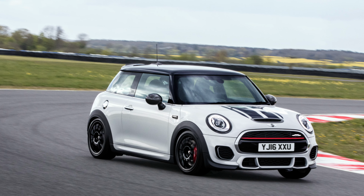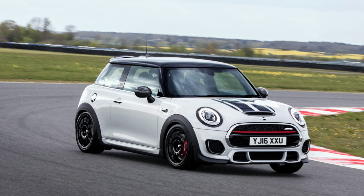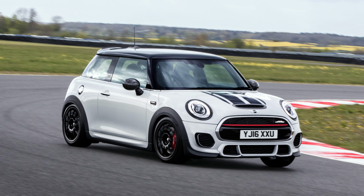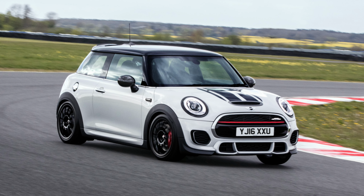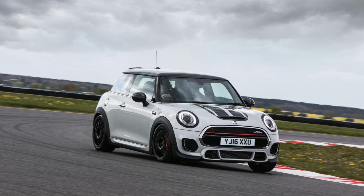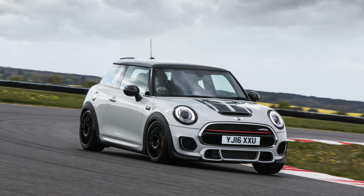The Mini John Cooper Works Challenge took track driving performance to a new level, while also offering a thrilling on-road driving experience that didn't sacrifice everyday comforts and refinement. Based on the ultimate performance Mini, the John Cooper Works hatch, the Challenge took more than just inspiration from the current, at the time, Challenge-specific racing car.